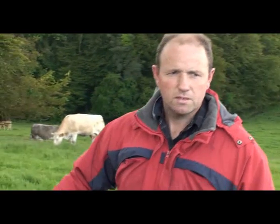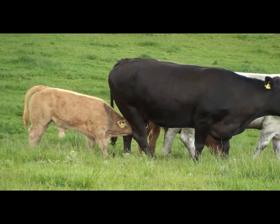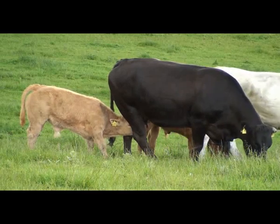Marty, in terms of calving spread, you might just talk us through how your calving spread has tightened up in the last 2.5 years. Yeah, the calving spread has changed dramatically. It's actually from 9 months or 10 months to 3 and 3. It'll be mid-August to mid-October, and that'll be the autumn, and the spring it'll be from mid-December to mid-March.